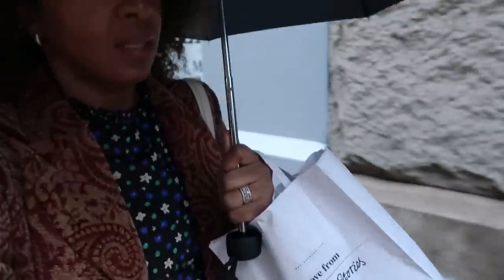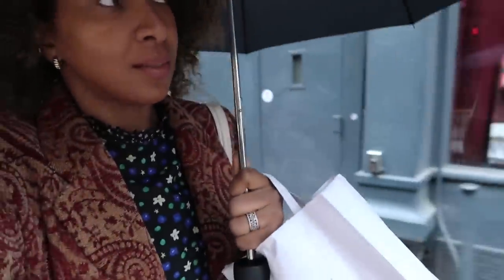Is there a queue to get in? Bloody hell, there is. I should have come here earlier. There's a queue to get into this bloody event. I should have been here ever since.